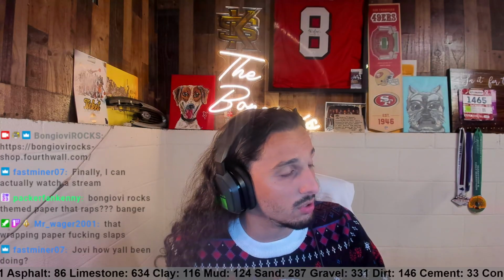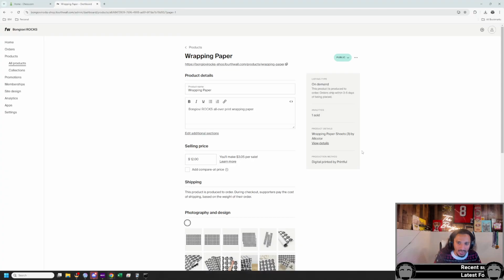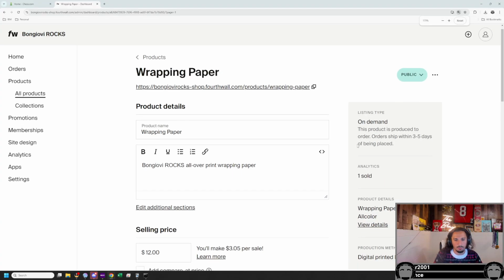Bon Jovi Rocks theme paper that wraps. So, no. Like, yes? The joke is wraps with an R. I get that. The wrapping paper was kind of annoying. It works, but it's not like a roll of wrapping paper. It came in a roll, and it's not a surprise. It says it on the page, and I knew it, and I was like, whatever, I guess it's fine. Let's test it out. I could probably show this, right?